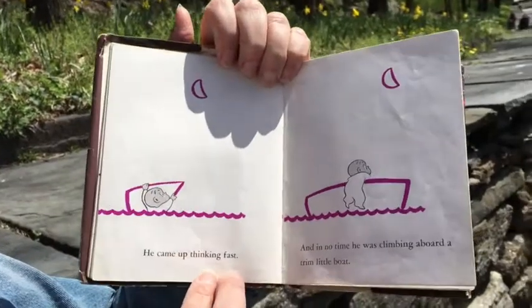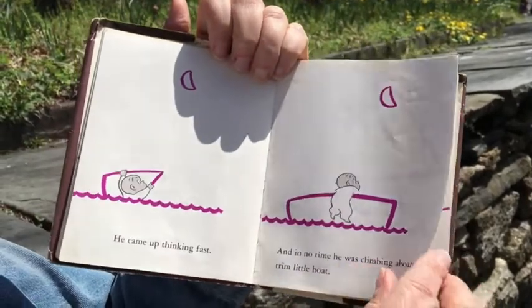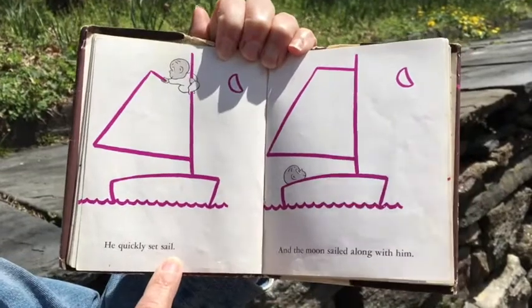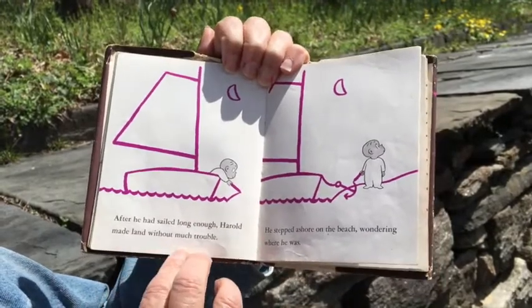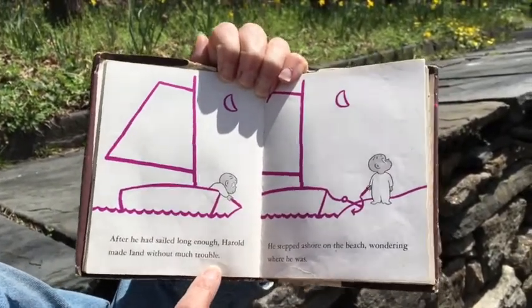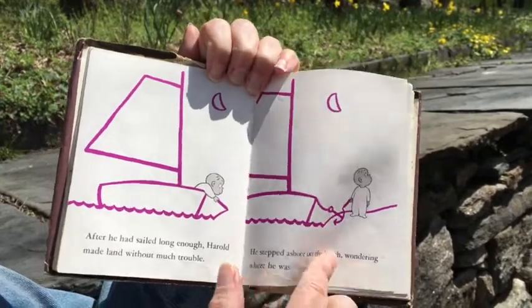He came up thinking fast, and in no time, he was climbing aboard a trim little boat. Smart kid, that Harold. He quickly set sail, and the moon sailed along with him. After he had sailed long enough, Harold made land without too much trouble. He stepped ashore on the beach, wondering where he was.